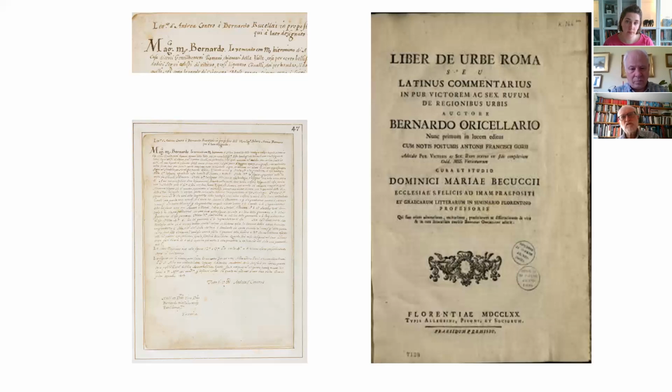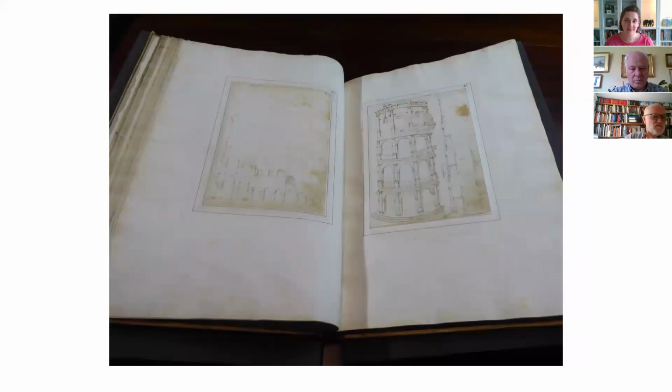We know a little bit about the history of the Codex just after it made its way into Cassiano del Pozzo's hands. We know that Cassiano del Pozzo originally had no intention of transforming it into an album. Rather, what he did was have members of the team of artists that he employed to make drawings for his paper museum insert additional drawings into some of the blank pages.